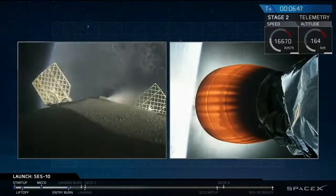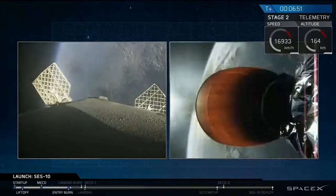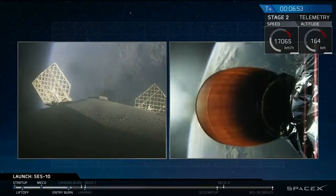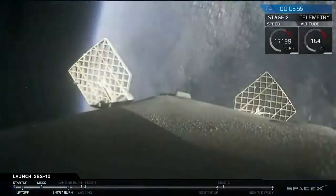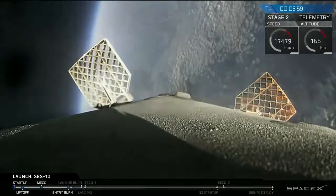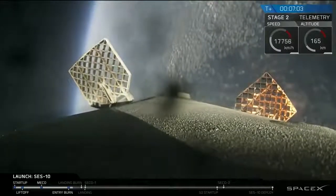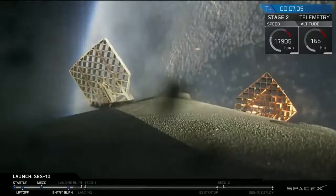And shutdown. Entry burn looks like we've got a good burn. The first stage on its way back to the drone ship in the Atlantic Ocean, slowing down as it heads for the atmosphere. Second stage continues to be on target. Propulsion looks good. Everything continues to be go. It's 7 minutes and 5 seconds into flight.